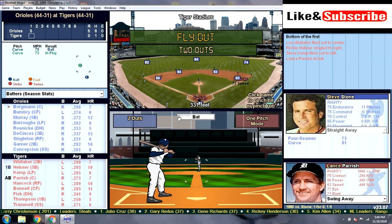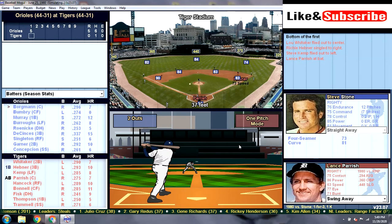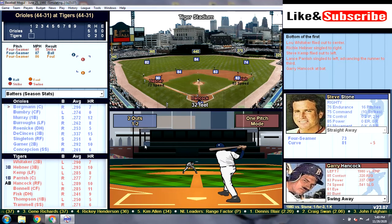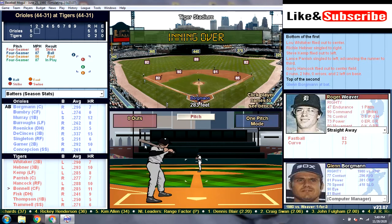Bringing up Lance Parrish, who has not had a home run in his last 20 games, but he gets a base hit to left. Hebner's going to advance to third on the base hit. And we've got first and third for Gary Hancock, batting .320 versus righties. And as you know, he's only got one hit versus lefties. Hancock flies out to center, and that'll be the third out. So we get a couple hits, but no runs. And we head to the top of the second, down 5-0.